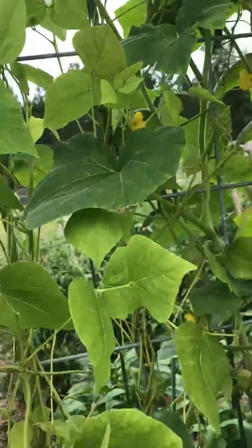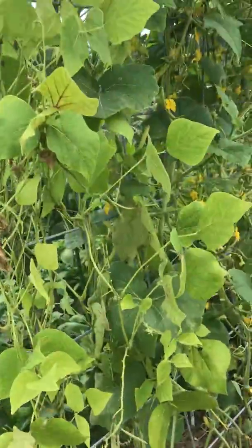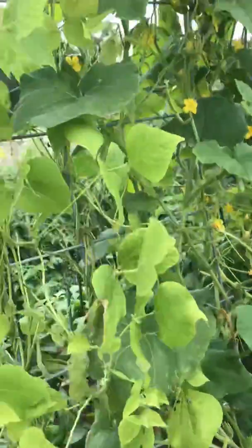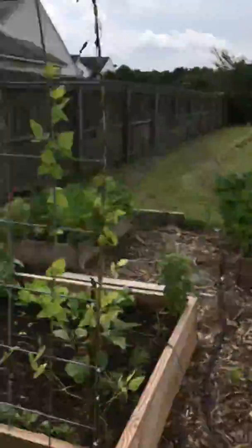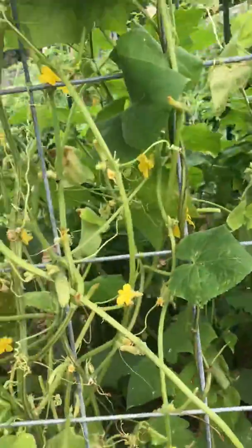Runner beans, which I'll tell you, this will probably be the last year that I do runner beans. I don't know, we don't eat them enough. The fuzziness kind of throws my kids off, and it's attracted a lot of bugs this year. Let's see if I can zoom in. I did a soap mixture. Oh, there you go. Here's one of my main culprits of pain: Japanese beetles. Can't stand them. Got the pickles going pretty good, and some more runner beans and whatnot.